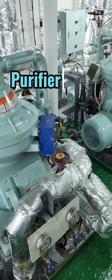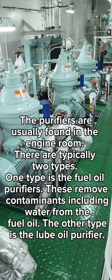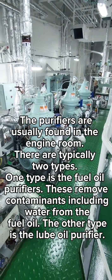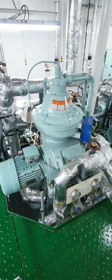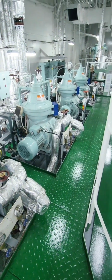Purifiers area. The purifiers are usually found in the engine room. There are typically two types. One type is the fuel oil purifiers. These remove contaminants including water from the fuel oil. The other type is the lube oil purifier.